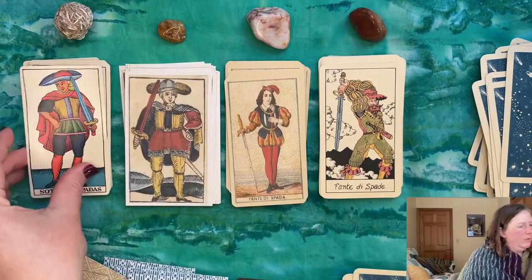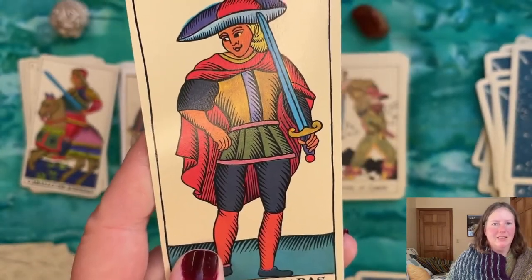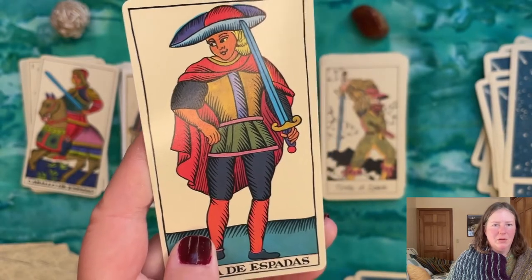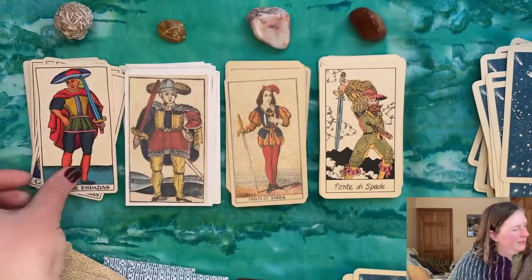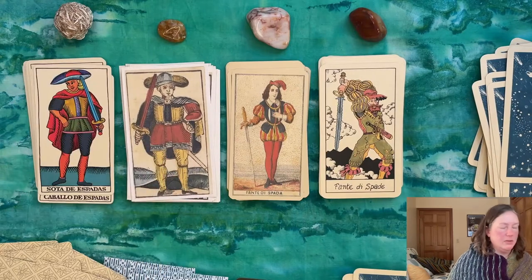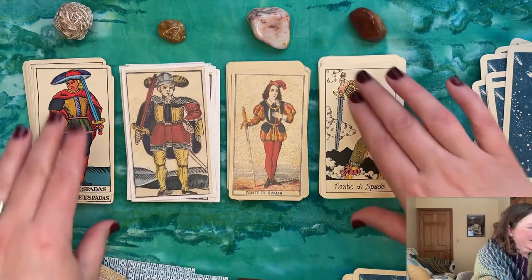And here's a great example of the facial expressions on our Spanish tarot. Look how sort of cheeky he looks. Look how sneaky, or suspicious, or up to, maybe he's gonna play a prank on somebody or something. And he's probably doing what somebody who's younger would do when they first got a sword, which is wave it around haphazardly.